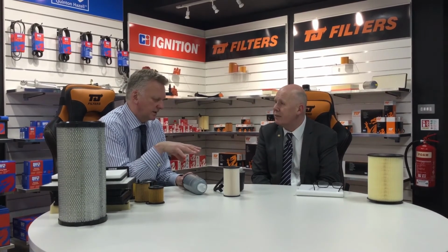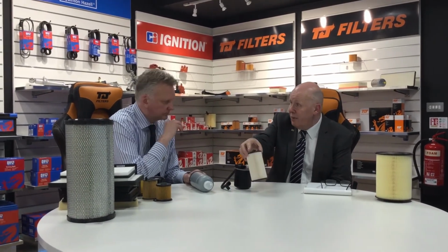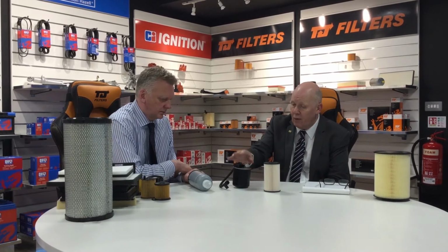Yeah, I mean, it's a very important filter, isn't it, on any vehicle. But I'm looking at three kind of different filters here. So take me through them, Ron. What am I looking at? This is again an eco filter. Again, it's designed to be disposed of or incinerated. And the other two filters, you have one with a heater on.